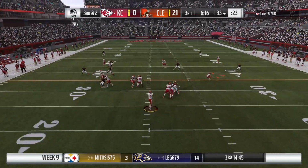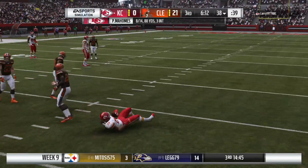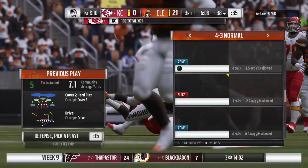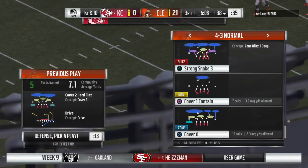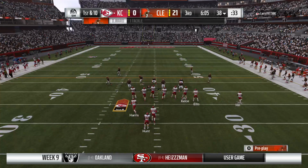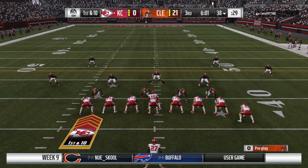Mahomes looking to throw on 3rd and 2. And he completes it to Hunt. And he's going to have the first down at about the 38. They get 5 out of that one, and it moves the chains. I know most of the time when the ball's in the air, you're thinking wide receiver, tight end, but running backs, they can be a big part of any passing offense nowadays.